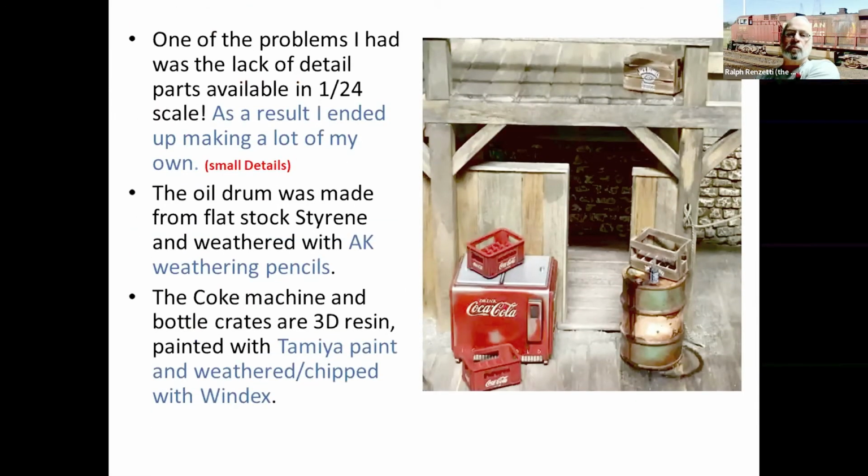And then we come down to adding more detail. So I had this little, I guess you could call it a knee wall, to divide a room in the back. Plus, a friend of mine does 3D printing, resin printing. So the Coke machine and the crates and the Jack Daniels crates are 3D printed. And on the Jack Daniels crates, you'll see another picture, it's done with AK weathering pencils.